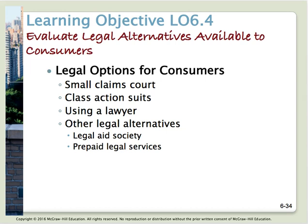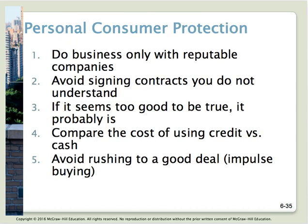Rather than hiring a lawyer, there are some other alternatives, such as a legal aid society. A legal aid society is a network of publicly supported community law offices that provide legal assistance to consumers who otherwise can't afford an attorney. Or sometimes there are prepaid legal services. A lot of times these are offered as a benefit to a job, or you can buy this as a type of insurance.